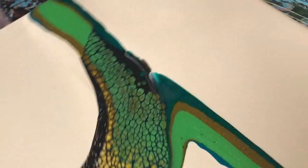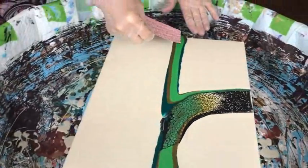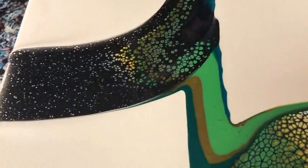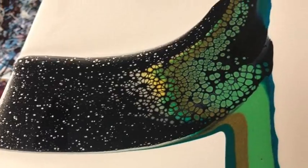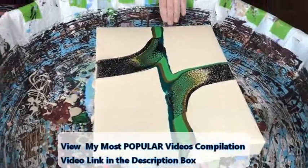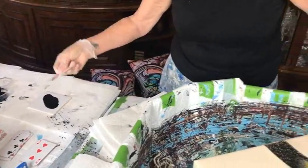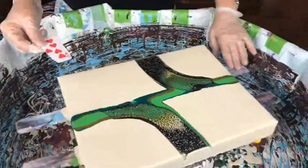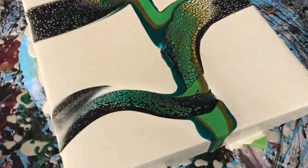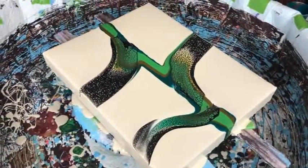Okay. You got some nice cells on that first swipe. Ooh, these greens are pretty. Yeah, they are. Okay, now I'm going to use a little card. Of course, Kathy uses simply old playing cards, and she cuts them into different sizes depending on how wide of a swipe she wants to do. Ooh, these colors are really striking.